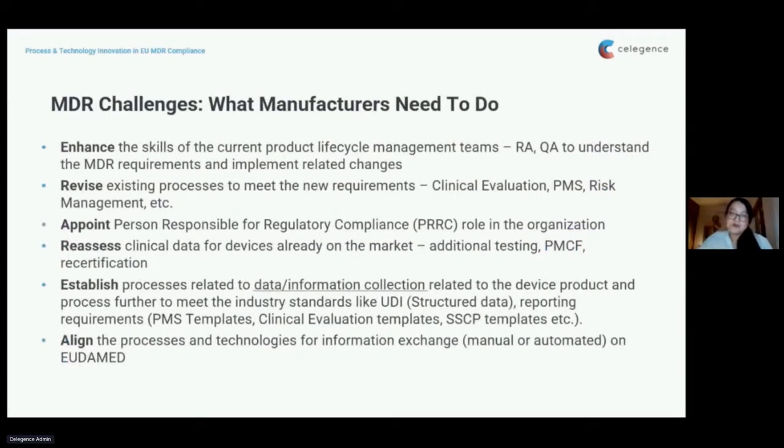So now we come to the next point. What do manufacturers need to do? Starting off, they need to enhance the skill sets of their current teams. They need to look back into their RA and QA teams and understand how they can be upskilled so that they understand MDR requirements and are also able to implement these changes. Manufacturers need to look back into their existing processes surrounding clinical evaluations, PMS or risk, and see if any of these processes need to be revised.